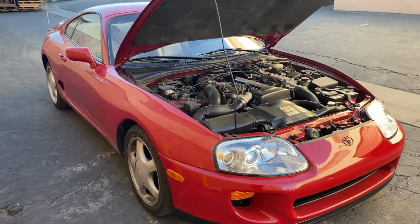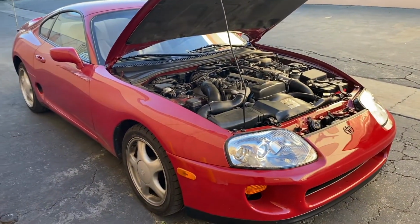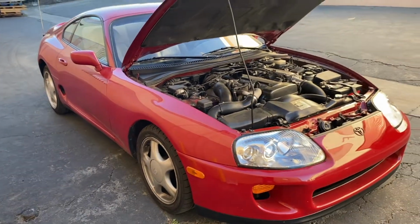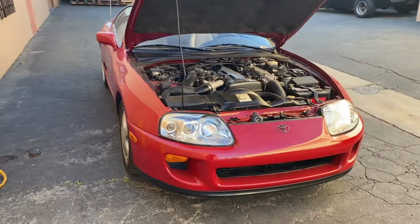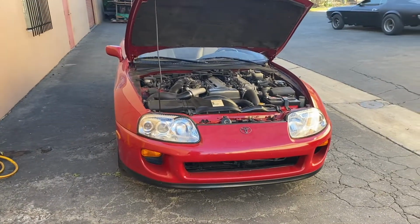So like I said, the only thing I got right now is a TRD spoiler that I'm going to be putting on later, and I'm looking for some wheels. I haven't found any that I really like, but I'm working on it right now. So I'm gonna go ahead and wash it real quick because I want to take it to a meet today.